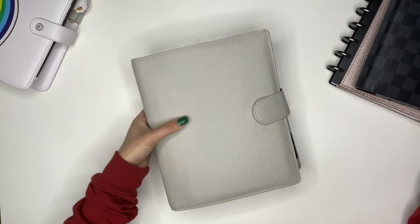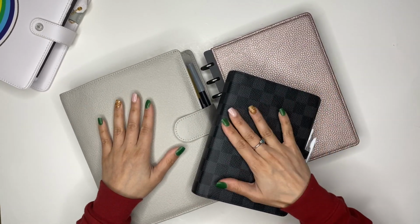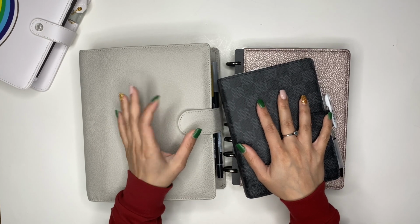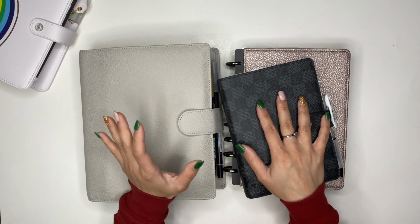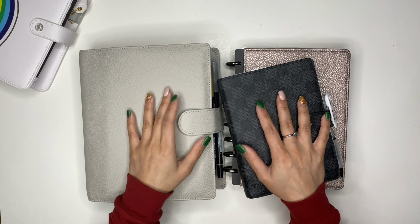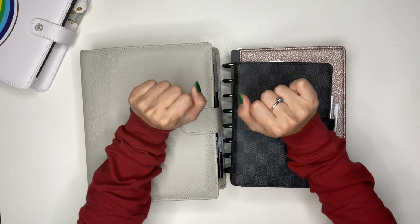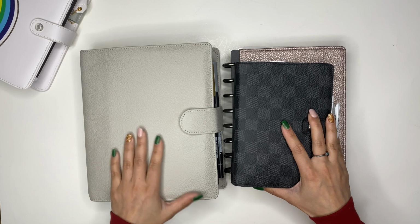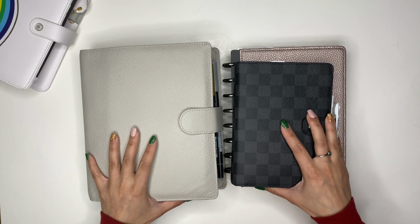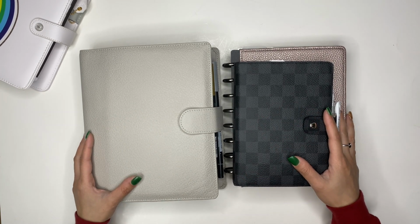So these three are my golden trio right now: my A5, my personal, and my half letter discs for my wellness. 2019 has been crazy in my personal life also, but this is a planner YouTube channel, so it has also been a roller coaster as far as my planners. It's been an insane journey, but I'm glad I got to where I am today, because it's been the most content feeling that I have been when it comes to planners. So this is my 2019 recap.